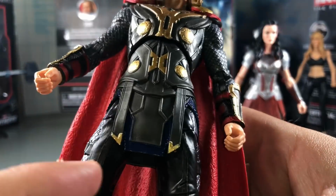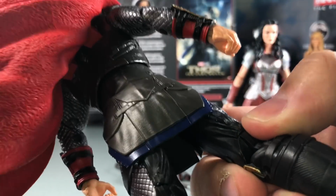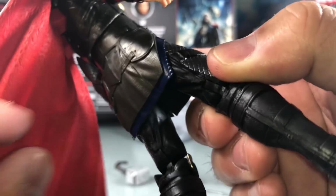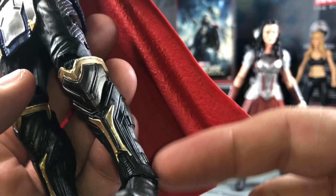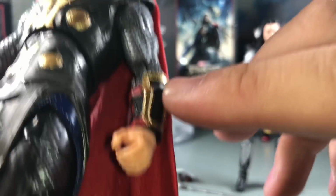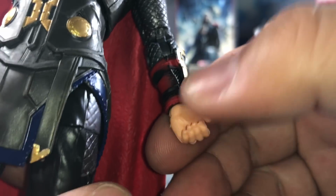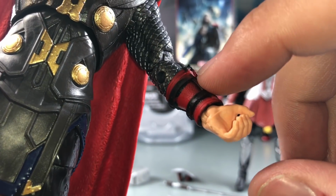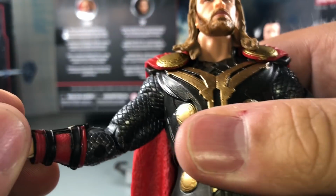But we get some nice dark blue here on the skirt piece, and it actually goes all the way to the back of the figure. That looks good. And you can see that gold is painted throughout the figure. We got a little overspray red on that gauntlet piece there. Yeah, they went a little overboard on the red there. Not a big deal, but looks good.